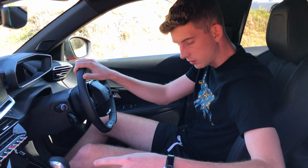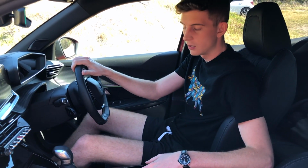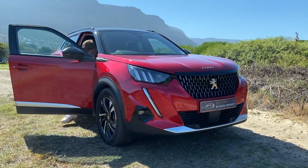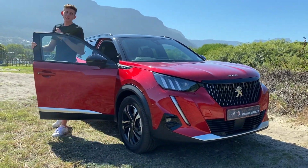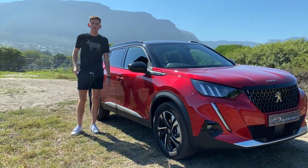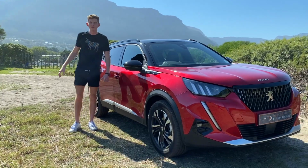And you do get various driving modes on the GT line, which you can skip through if you want to take your car a bit off-road, or if you just want to drive in the city, as in eco mode, snow mode, which I don't think is going to be useful in South Africa, but I mean, it's included. So if you want to take it up in the serious mountains during winter, you're more than welcome to. The really cool thing about the new Peugeot 2008, because it's keyless go, you simply just put it in your pocket and the car does the rest for you.